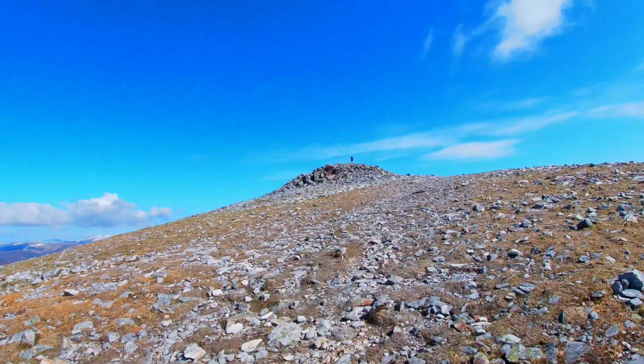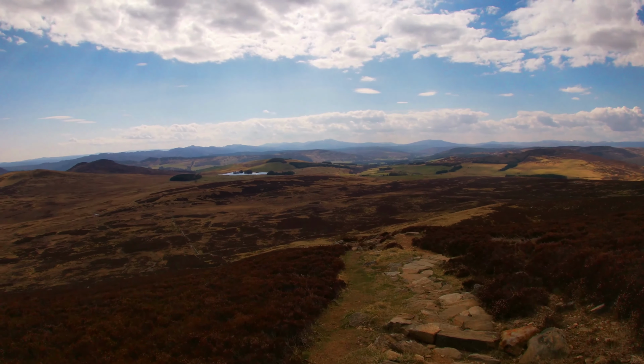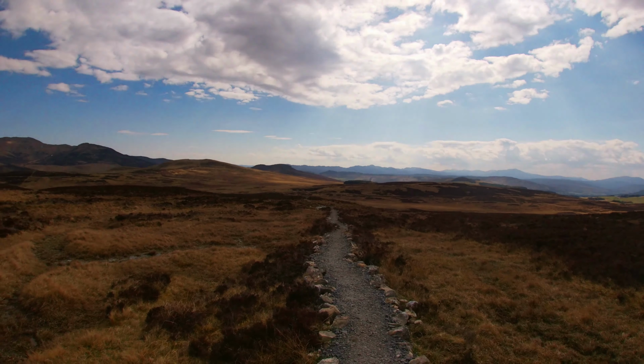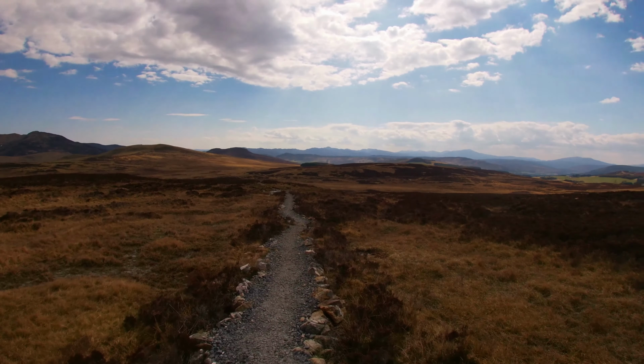I am pretty slow on the steep declines just because I've got a really dodgy left knee, so I've got a physio appointment soon, so hopefully I won't be slow on the declines anymore. Yeah, I've made good time. Flat ground. Oh, that is nice.